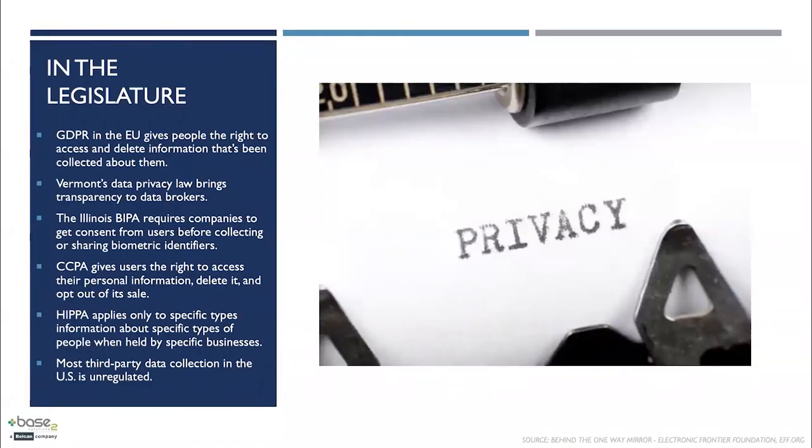Some jurisdictions have laws to protect users from tracking. The General Data Protection Regulation, or GDPR, in the European Union gives those it covers the right to access and delete information that's been collected about them. In the US, varying state and federal laws offer specific protections to some. Vermont's data privacy laws bring transparency to data brokers. The Illinois Biometric Information Protection Act requires companies to get consent from users before collecting or sharing biometric identifiers.